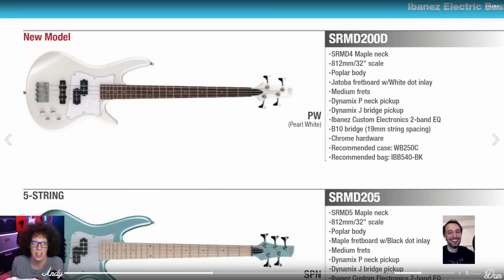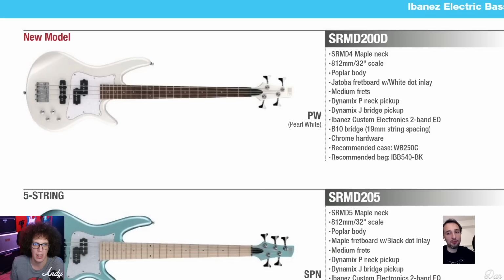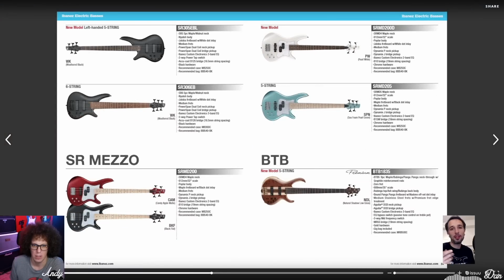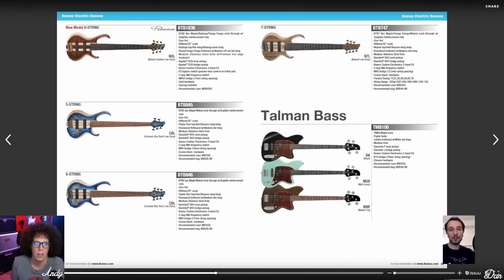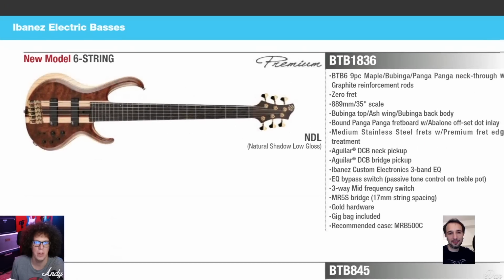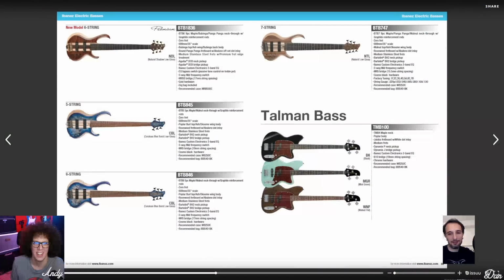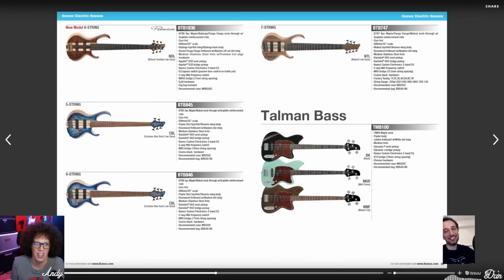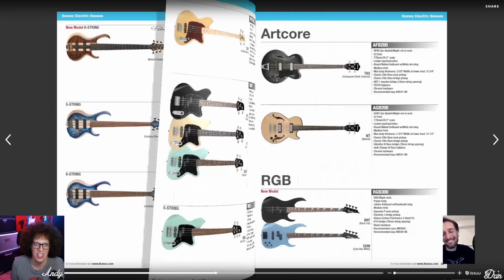There's a new model. That's a PJ sort of look. Yep, and these are medium scale, so you've got a 32-inch scale. It's a nice bass, not just for rehearsing, but also if you play on the couch, or if you just want a bass that's a little more comfy, especially if you're a smaller person. That's pretty cool. There's another funny looking one up there. BTB 6-string. Six. Right, now we're getting silly, Daniel. There's a 7-string. If I find an 8-string, not new, but we have it. Is there an 8-string?